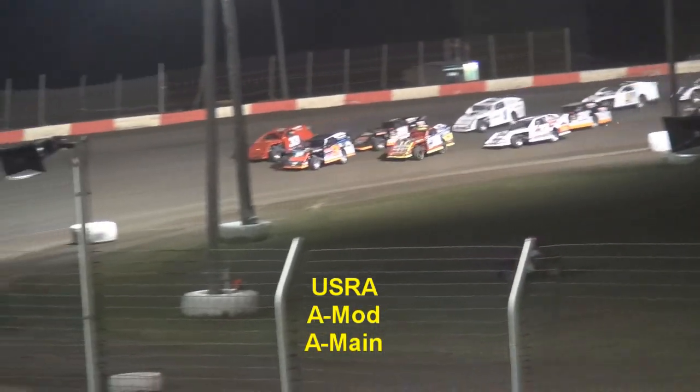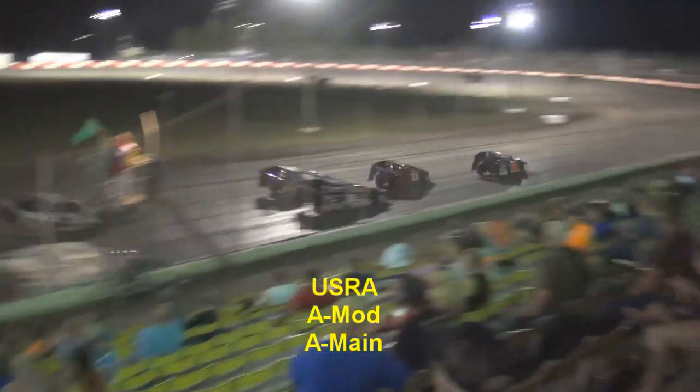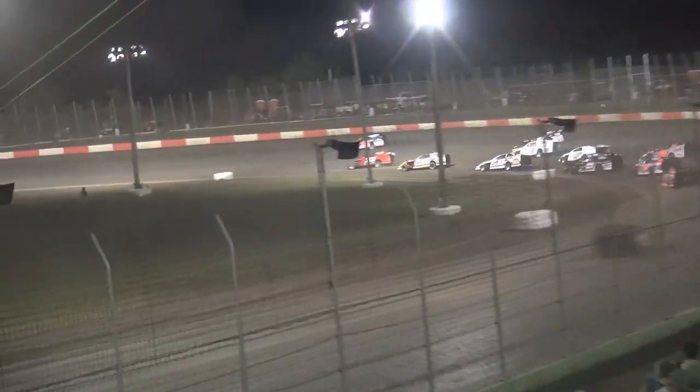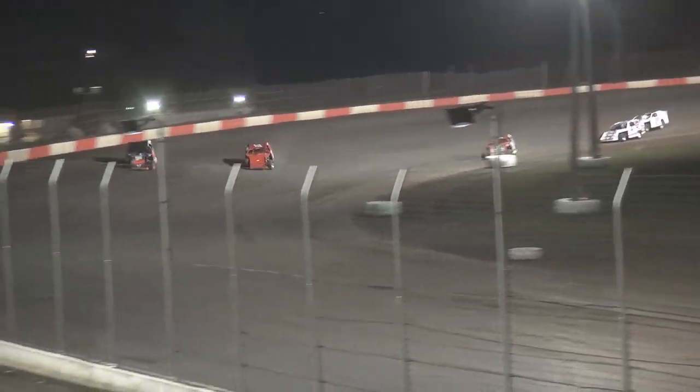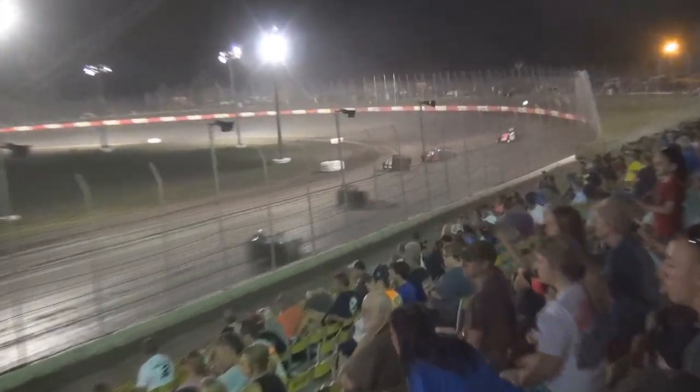All right, side by side as they come into turn number 4. Here we go. Benninger stays on that high side as here comes the 1K of Tim Carrick. Gets loose up there in 1 and 2, but meanwhile, Benninger, Lyle, Morant on the low side. Here comes Vanderbeek into that 4th spot in the 91 of Joe Duvall.